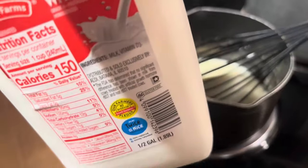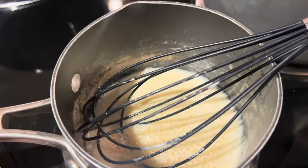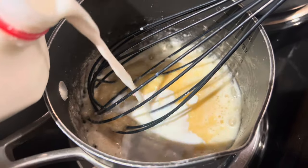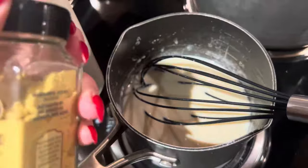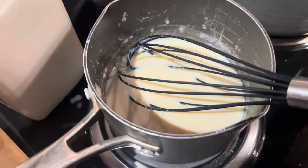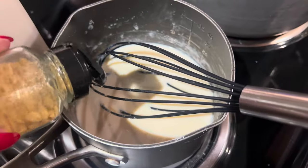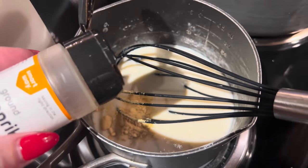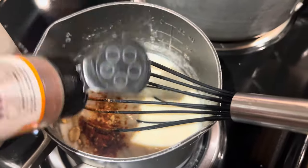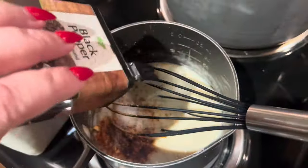Start whisking in milk slowly, whole milk slowly. Thickens up like that. Slowly add it in and whisk at the same time. Also add your ground mustard, paprika, salt, and pepper. Season it. At this point, we're starting to make the cheese sauce, and then we're going to add the cheese into it. Add your ground mustard. Paprika gives it the good color, not flavor. It's honestly for color. Salt, pepper.